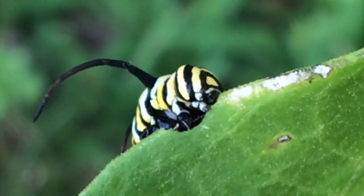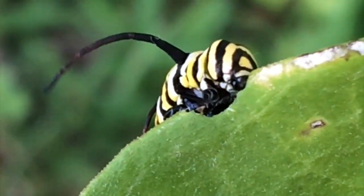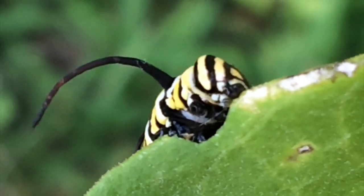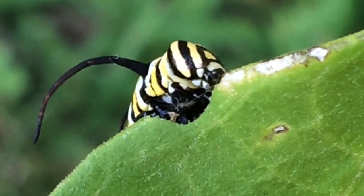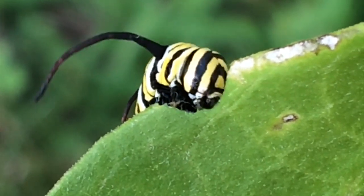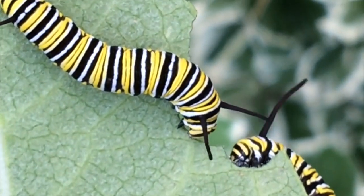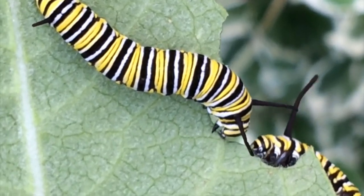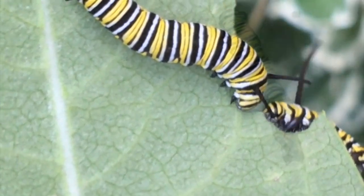Just like you, caterpillars need food and water to live and grow. They do a lot of growing in a very short period of time, so that means they need to do a lot of eating. When a caterpillar becomes too big for its skin, it sheds or molts it. Once it molts it, it will actually eat it before continuing to eat more milkweed.